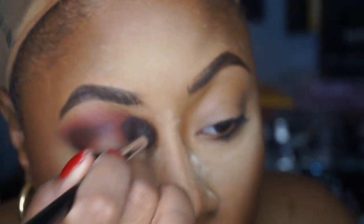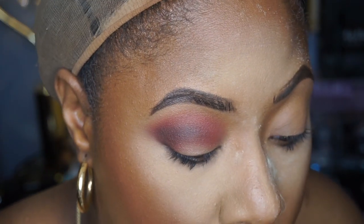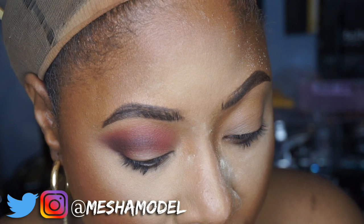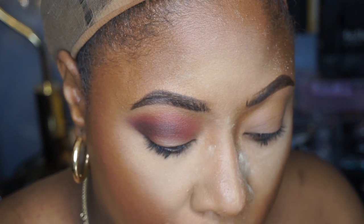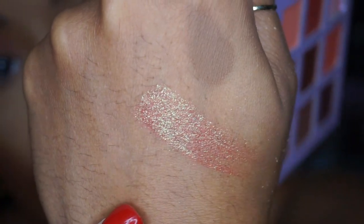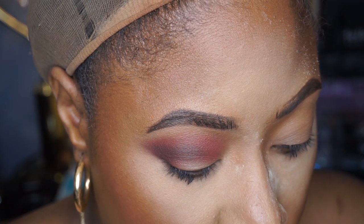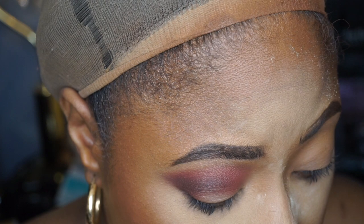Oh my God, it just gets me ready for fall. I am so ready for fall. Fall is my season. I don't like it when it's super duper cold, but honey, fall fashions are my absolute favorites. So next, I'm going to go in. Let me see, this Golden Horn looks really, really pretty. I'm going to swatch it for you. That is Golden Horn. That is so pretty. So with my LA Pro concealer in white, you can use any concealer. This is just what I have on hand, so that's what we're going with.